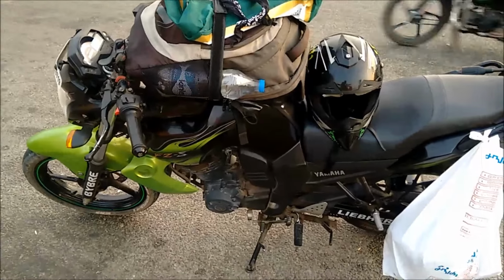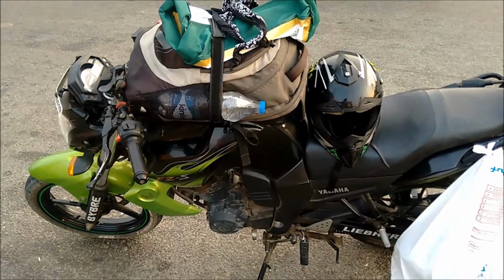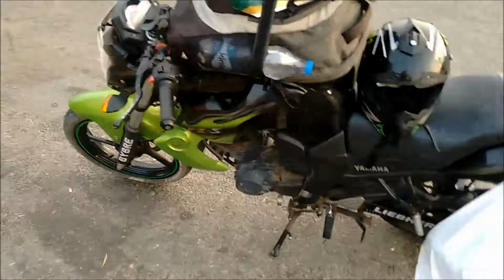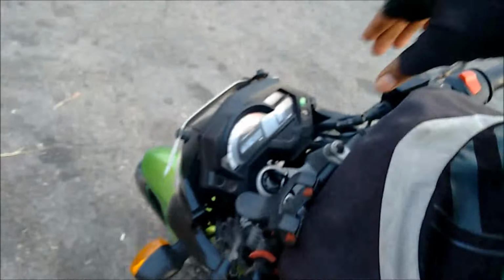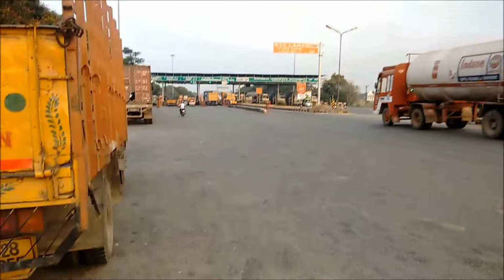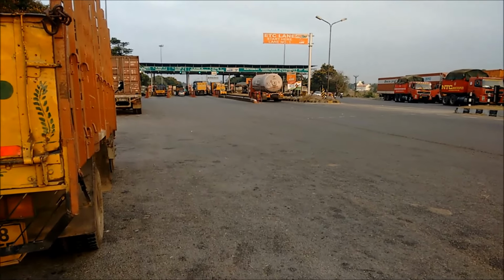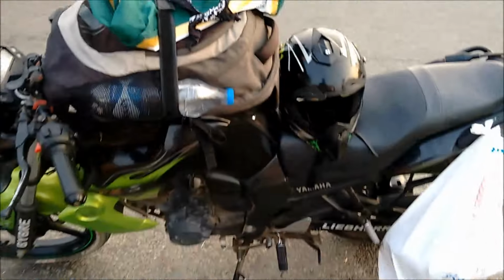So I started at around 5 o'clock in the morning, and I've been riding for the past hour. It is now 6:40, and I've done around 97 kilometers. So my next stop would be somewhere near Arcot or something like that. So let's see how it goes.